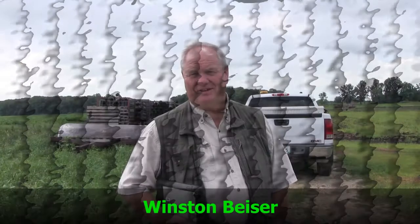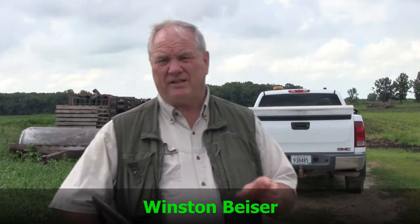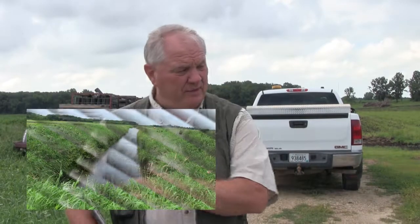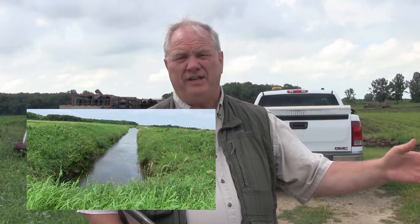I'm Winston Beiser. I'm the Freeborn County Drainage Inspector. This is a very unusual ditch system in the fact that it's got a bunch of big tile drainage coming in on the very top end of the ditch. Then right in the middle of the ditch system we have this open ditch, and it's about 13,000 feet in total length. And then the outlet of this ditch goes into another tile system, which goes 2 miles before it drops into Pickerel Lake.